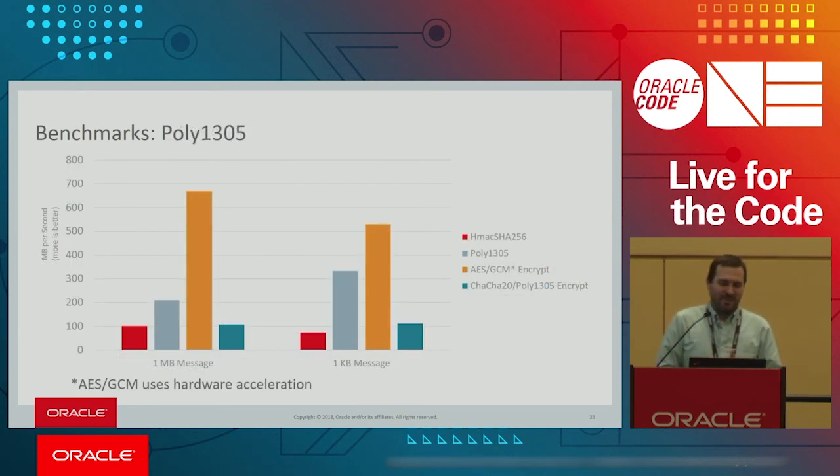Poly1305 is a lot harder because I don't really have anything to directly compare it to. It's an authenticator kind of like HMAC SHA-256, which I put on this slide also, but it's a one-time authenticator versus HMAC, which is not. So it's tough to compare exactly, but just to give you a rough idea of its performance: that first bar is HMAC with SHA-256, and the second one is Poly1305. So you can see it's about twice as fast.